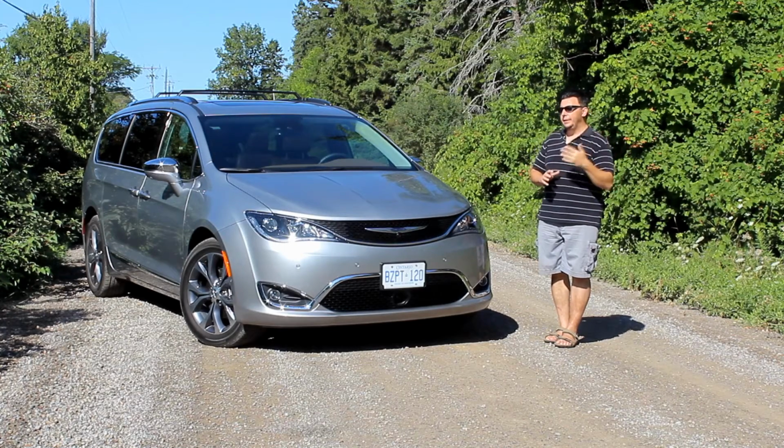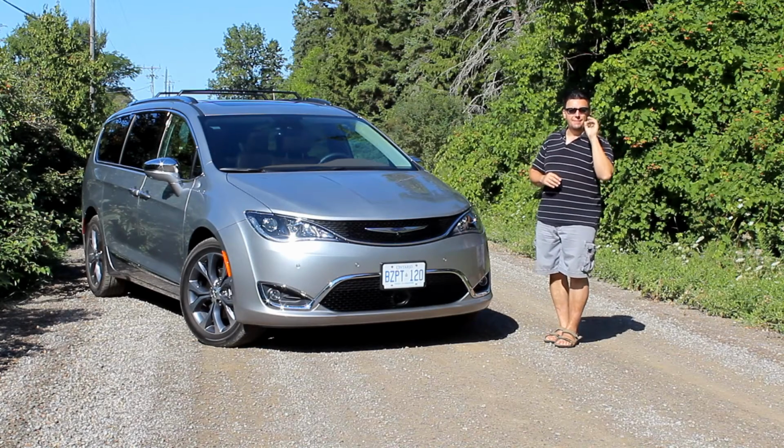But overall, I really enjoyed my time in this, and if you're minivan shopping or if you're looking for a family vehicle but you haven't thought of a minivan before, give this one a shot.